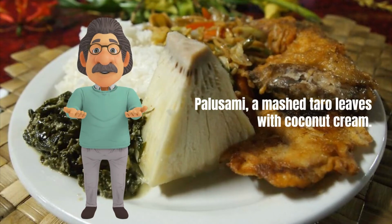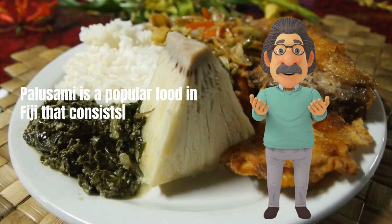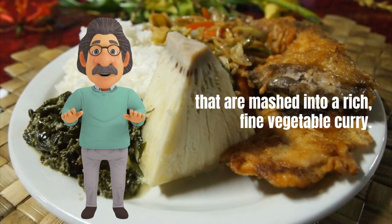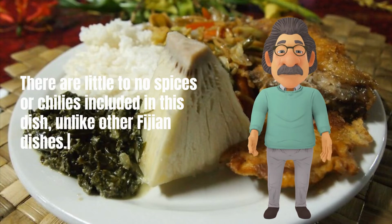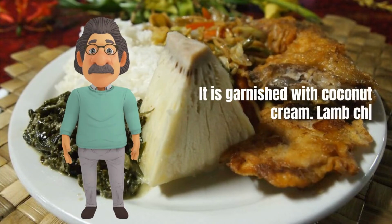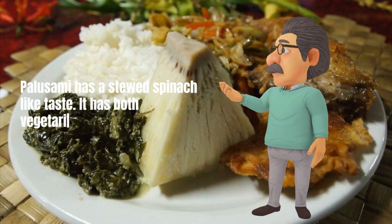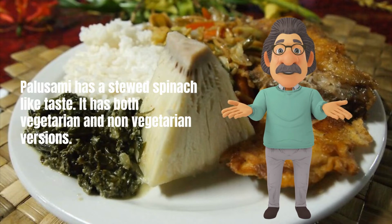Palusami, mashed taro leaves with coconut cream. Palusami is a popular food in Fiji that consists of boiled taro leaves that are mashed into a rich, fine vegetable curry. There are little to no spices or chilies included in this dish, unlike other Fijian dishes. It is garnished with coconut cream. Lamb chunks are sometimes included as well. Palusami has a stewed spinach-like taste. It has both vegetarian and non-vegetarian versions.